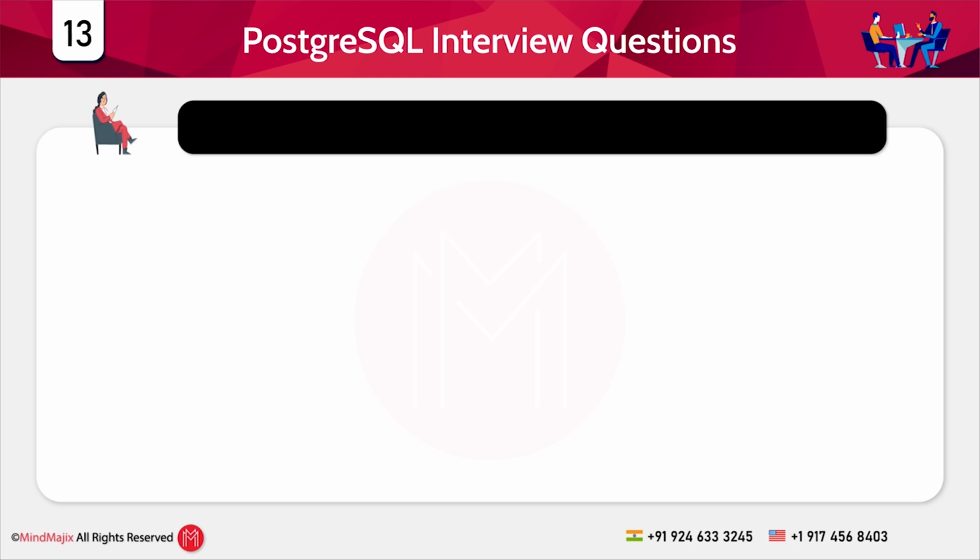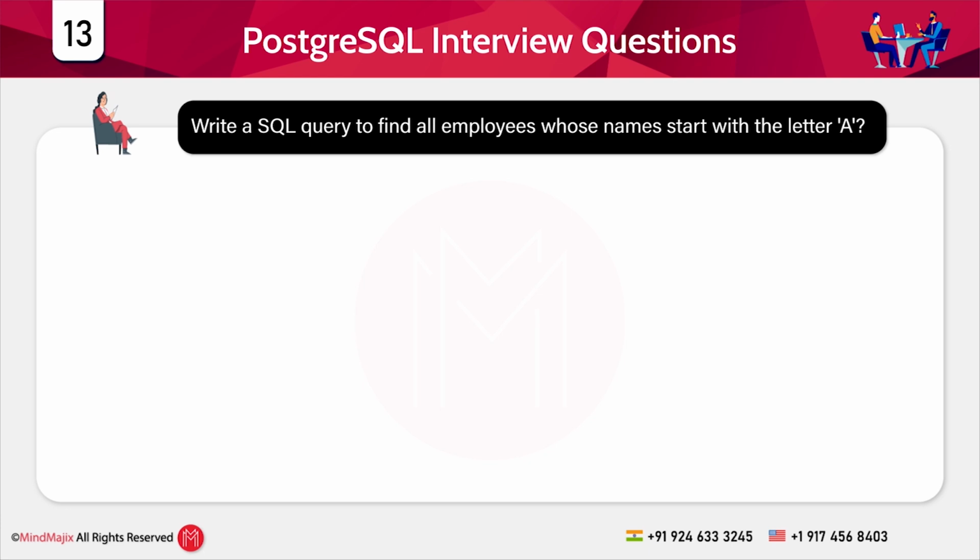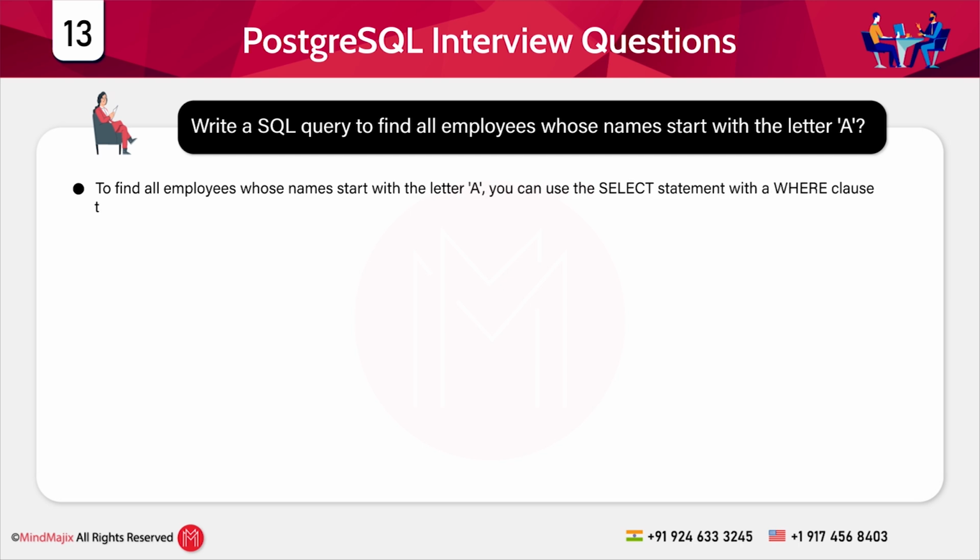The next question over here is, write an SQL query to find all the employees whose names start with the letter A. So guys, to find all of the employees whose names start with the letter A, what you can do is use the SELECT statement and a WHERE clause, where you specify the condition. Apart from the WHERE clause, you have to use the LIKE operator. So what will your query look like? Your query will look like SELECT * FROM employees, where employees is the table name, WHERE name LIKE 'A%'. Name is another column from the employees table, LIKE is the operator, and in single quotes you provide capital A and the percentage sign.